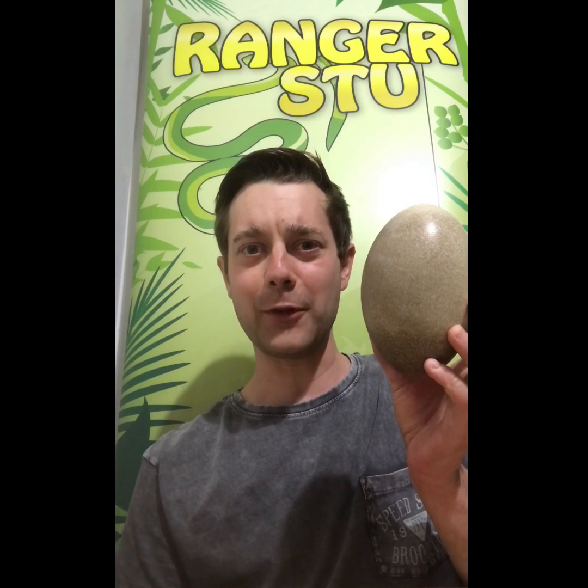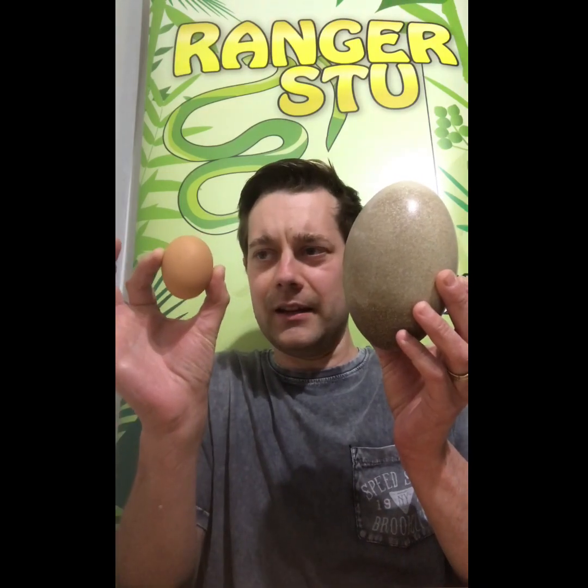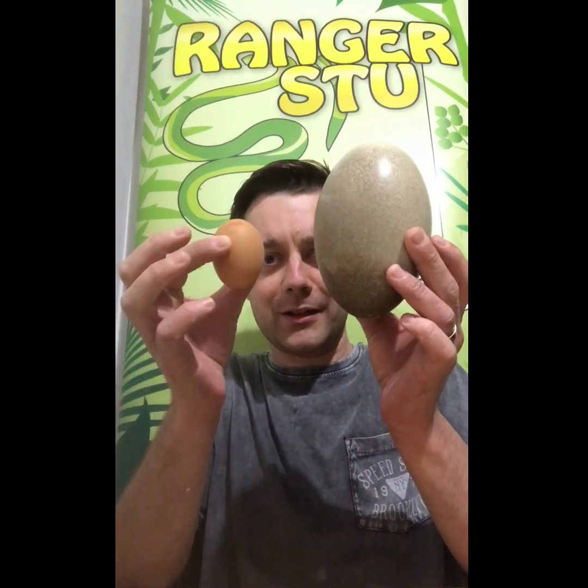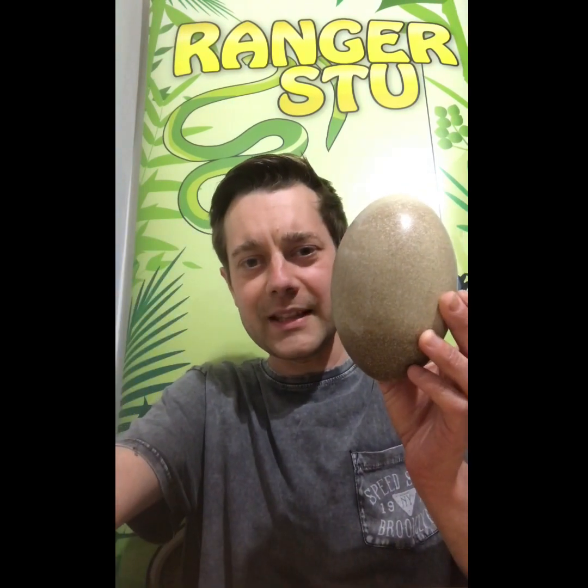You'll see how big it is because just before I decided to film this, I thought I'd get a chicken's egg. So, here you can see a chicken's egg and an emu egg. Now, this emu egg, you see the size difference, crazy, hey? This emu egg is not the colour it should be, okay? This emu egg is probably about 15 years old.